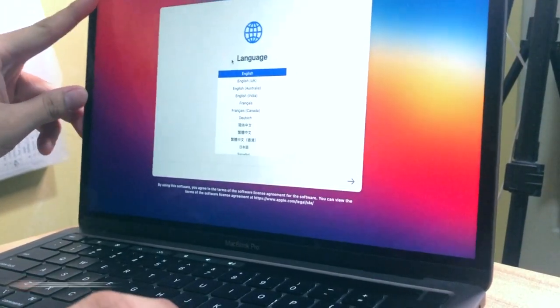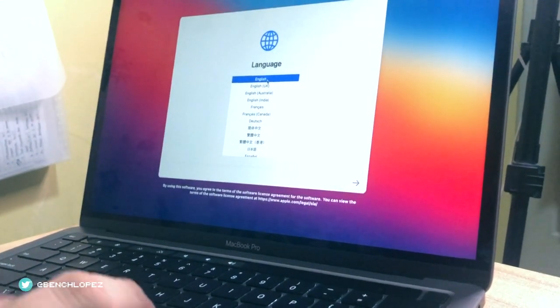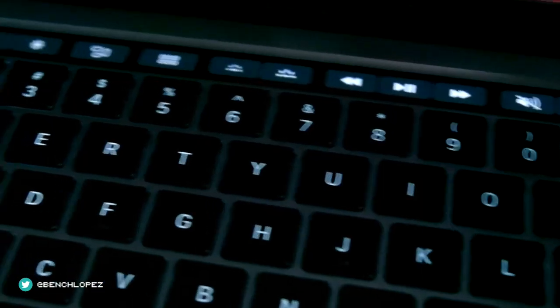Of course, ayan, ito na yung setup screen. So, i-set up na natin siya para magamit na natin siya. Sobrang ganda ng screen. Grabe. Okay, English. Sobrang saya ko guys. As in, di ko alam kung paano ko i-explain sa inyo yung nararamdaman ko. I'm just super duper happy. So yun guys, habang nagsiset up yung iCloud, yun lang yung masasabi ko.